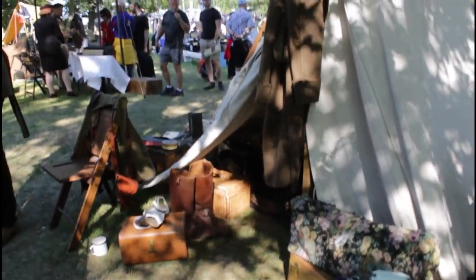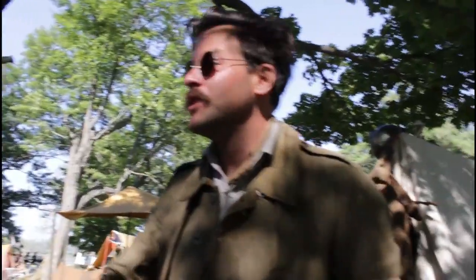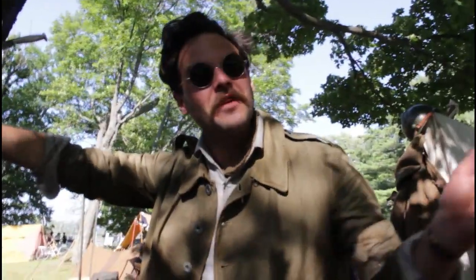This is the Maquis French Resistance Camp display here at Conneaut. Really cool. That's a MAS. Yeah, that's a MAS 36. You don't see too many of those around. Yeah, MAS 36. I was right. You're right. Good, because most people have no idea what the French guns are.